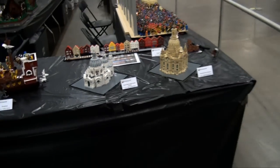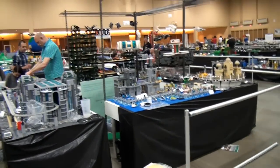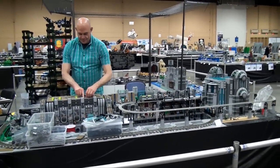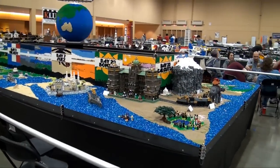And then coming along, we have another layout here. Some more Eurobricks, a collaborative type layout. Move around the builders here. You can see people still hard at work on the builds, late into the night there, and not giving up on the build. So very cool stuff there.